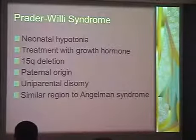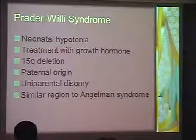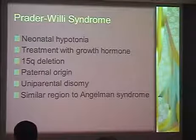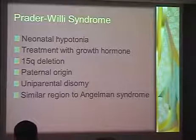It's caused by a deletion. Well, I shouldn't say deletion. It's caused by missing the dad's copy of a small part of 15q, and that could be missing by a bunch of different processes, most commonly a deletion. But it could be that you have 2 copies of mom's and none of dad's, and that's called uniparental disomy. The region is very close to the area for Angelman syndrome.